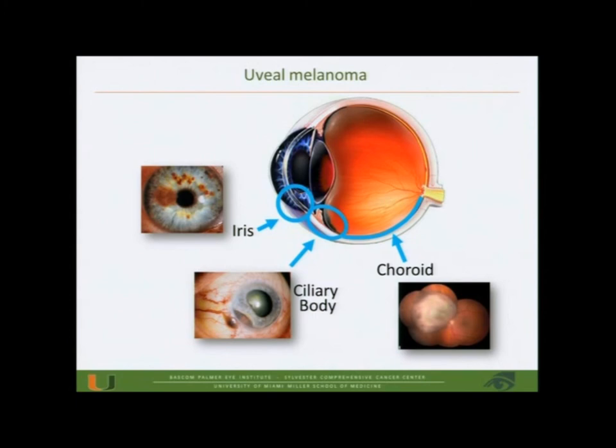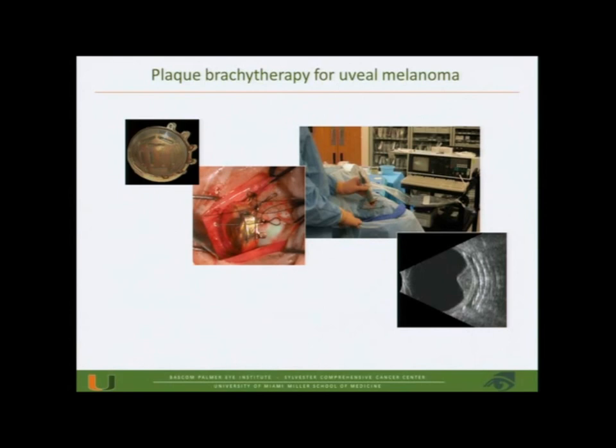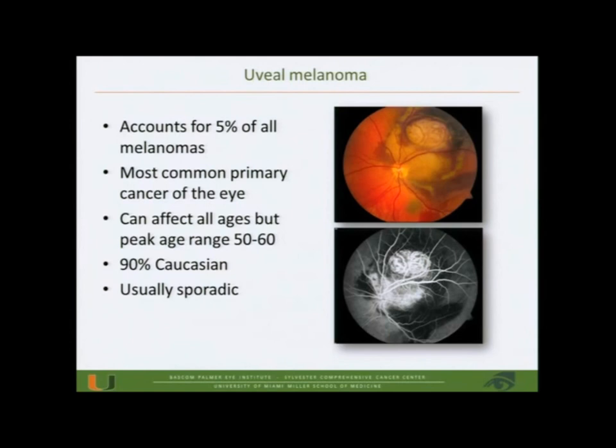The vast majority of patients, we can save their eye these days. Up until a few decades ago, most of these patients had their eye removed. But we can now treat about 90% of them with sophisticated forms of radiation treatment, where we implant devices on the surface of the eye. We localize them with ultrasound, as we see here. And we have about a 98% success rate at saving the eye in these patients.